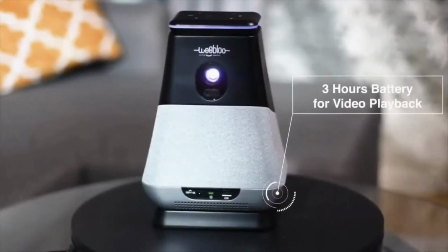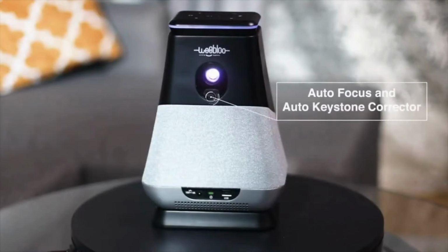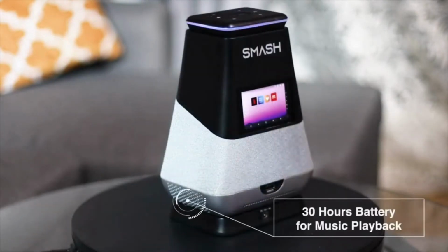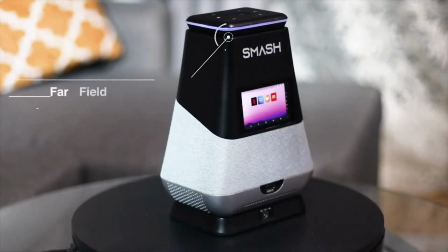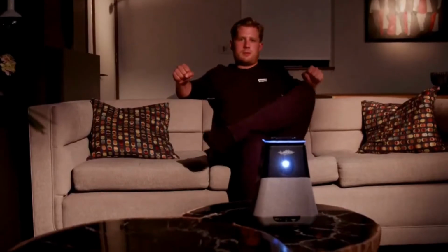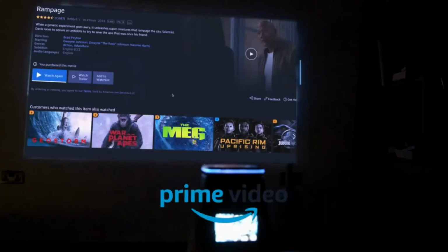Smash brings you 3 hours of video playback per charge, 300 ANSI lumens HD LED projector, autofocus and auto keystone corrector, USB port, 30 hours battery for music playback, far-field Alexa built-in, built-in display. Smash gives you so many ways to watch. It works out of the box with 30-plus built-in apps, including Netflix, Prime, and Hulu.